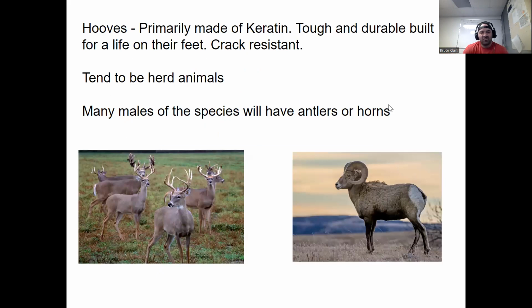Like I said, they have hooved feet. It's primarily made of keratin. All right, so it is very tough, the same thing that our nails are made out of, and it's built for life on their feet, and they're crack resistant. So typically, ungulates very rarely sit down or lay down. Now, a lot of things will lay down to sleep and whatnot, but they spend their lives on their feet, and they have these hooves that are extremely tough and repair themselves. It's a high quality anatomical feature for them.